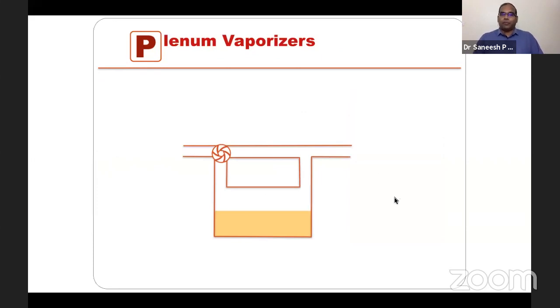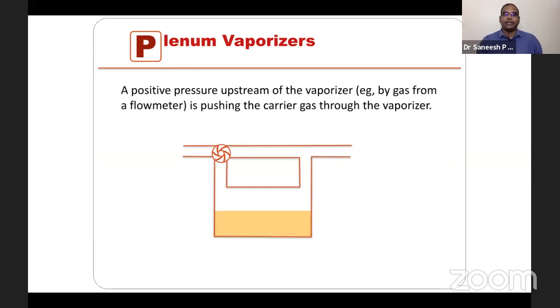Okay. Something about plenum vaporizers. We have already mentioned, what is upstream and downstream? Just imagine a waterfall, whatever is in the beginning, that is upstream, and towards down, it's downstream. So for this vaporizer, this is upstream. This is the inlet, this is the outlet, this is downstream. So there is a positive pressure upstream of the vaporizer, that is the gas flow from the flow meter, which is pushing the carrier gas through the vaporizer.